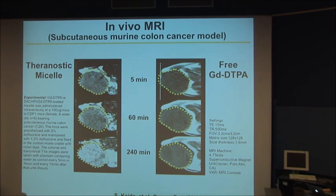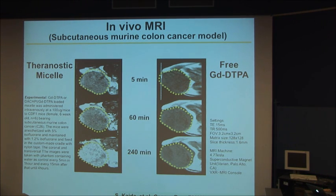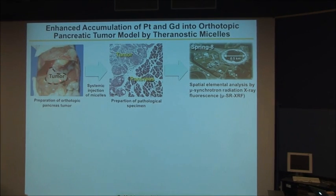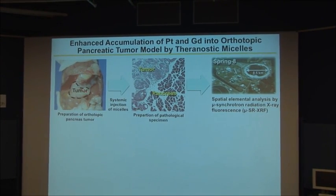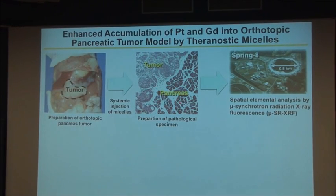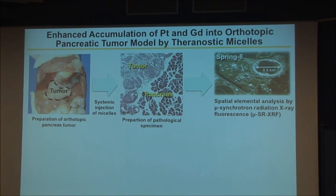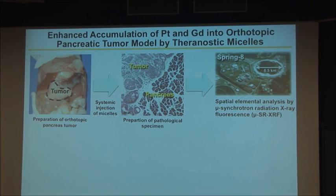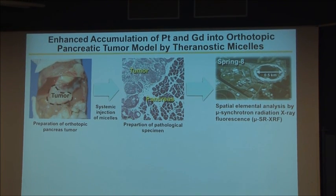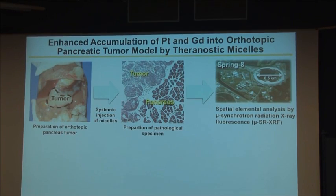So we would like to see whether this system also works for the diagnosis of an orthotopic model of pancreatic tumors. So we prepared the orthotopic tumor in the pancreas, injected the micelles, and made a specimen of the tumor. This is a tumor region, and this is normal pancreas tissue, and we brought this again into SPring-8 to see the distribution of platinum and gadolinium in tumors.